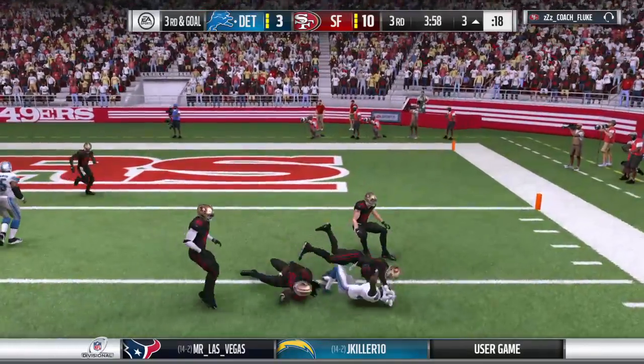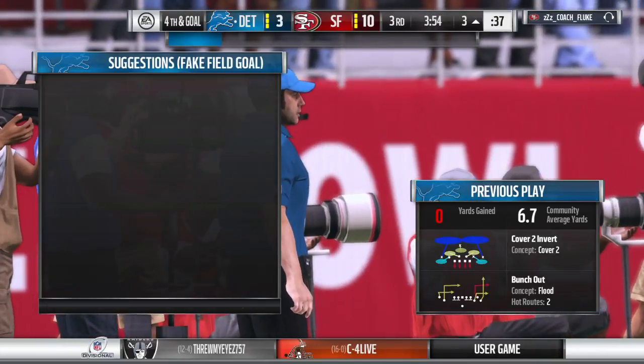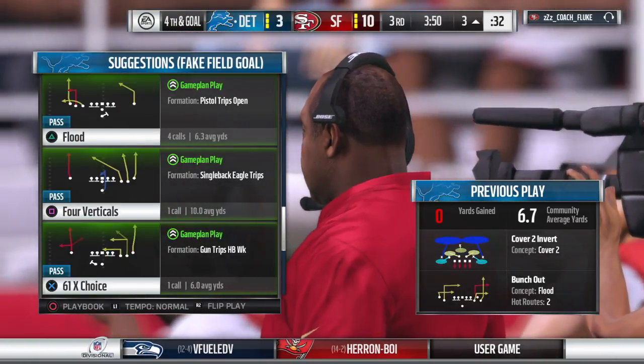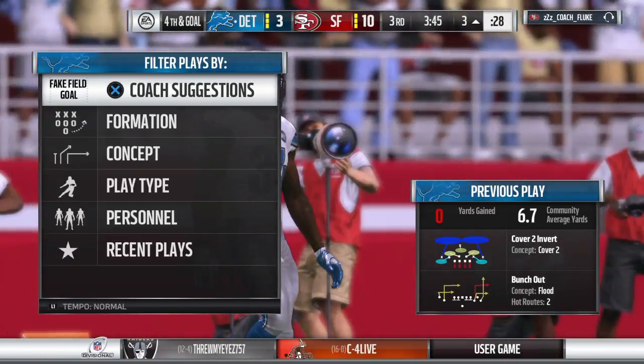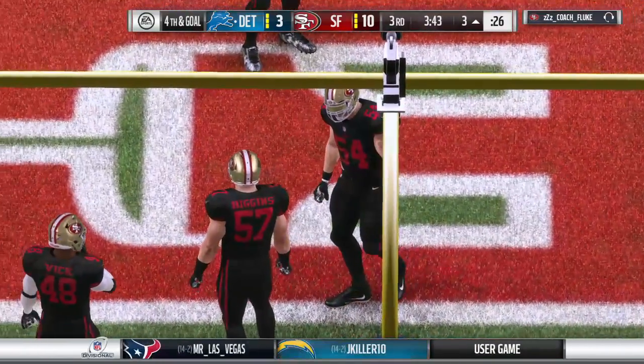This is Yeldon on the dump off. And he'll maybe get back to the line of scrimmage, but no more than that. No gain at all on the play there, and that brings up 4th. And that's when it's fun to play defense. When you're able to diagnose a play right from the beginning, get all your guys to the football, and spill the play, that's when you have a lot of fun playing on that side of the ball.